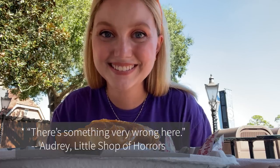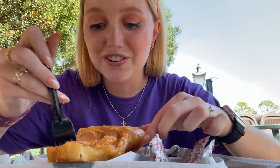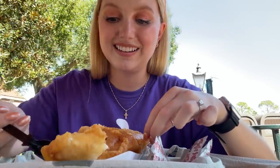I do put ketchup on mine, although sometimes I just eat it plain. I know Quincy doesn't agree with that, and we'll never agree. Can you get it open? Okay, maybe we won't start on that side. I can't get it. Okay.